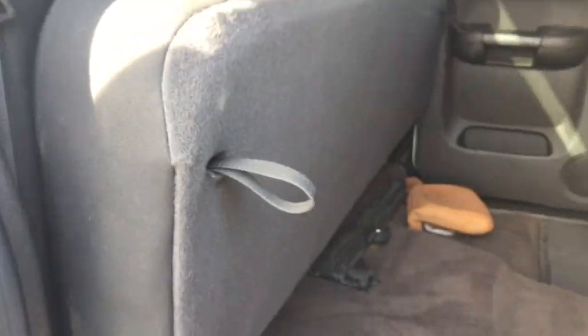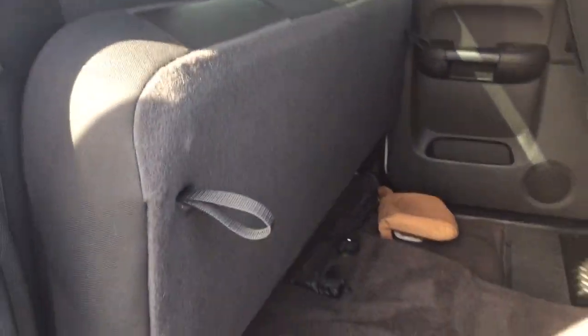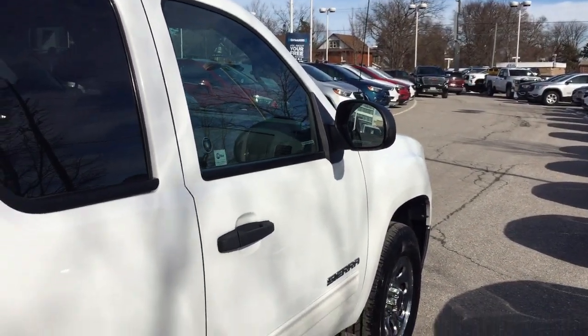And beneath, you've got the strap here. You can just pull that forward and you can get that bench seat to pop up. And then there's plenty of leg room, plenty of storage space there. And again, I'm doing this with one hand, so it's back in position again. Very easily done. And closing up the extended cab, I'm just going to pop those doors together there.